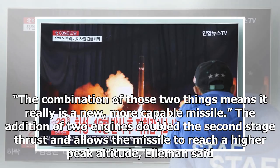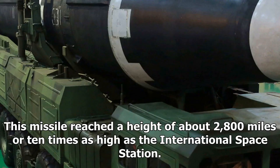"The combination of those 2 things means it really is a new, more capable missile. The addition of 2 engines doubled the second stage thrust and allows the missile to reach a higher peak altitude," Ellman said. "This missile reached a height of about 2,800 miles or 10 times as high as the International Space Station."